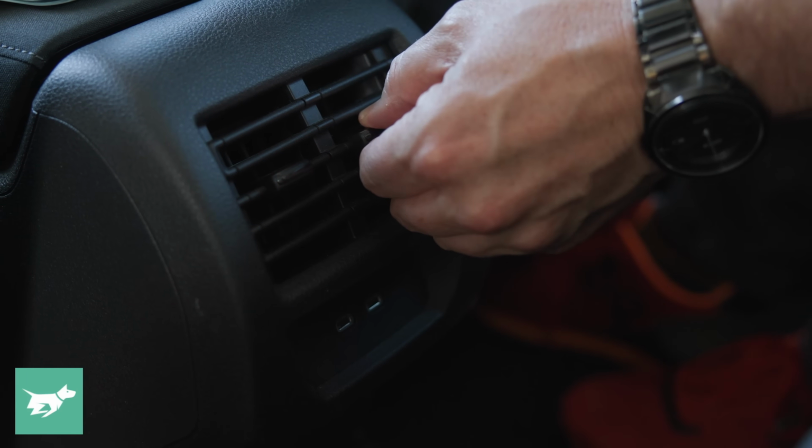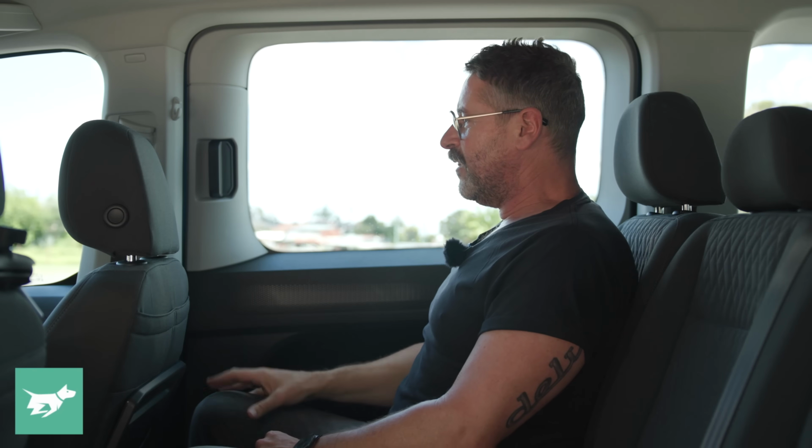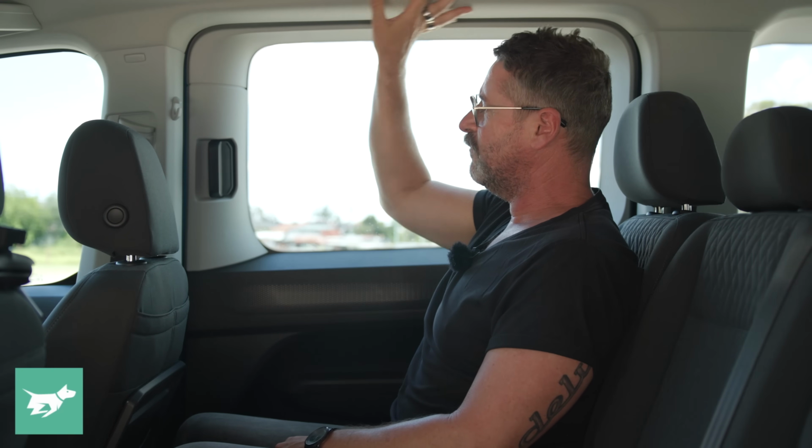We have a pair of air vents in the middle here, which is really the only air vents going back. You're reliant upon those, or an optional one that you can get in the roof that distributes front air to the back rather than having dedicated ventage back behind us. We have a pair of USB-C ports in here as well, and we have this lump that has nothing on it. We also have no roof grabs. So I think the one thing that's missing from the Caddy is that in the front you have grabs built into that little storage ceiling section, whereas here we don't really have anything.